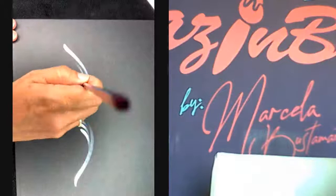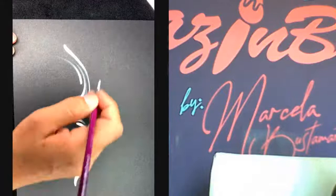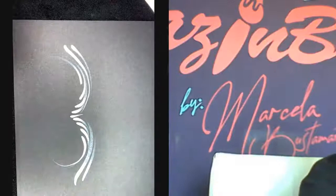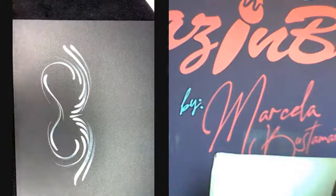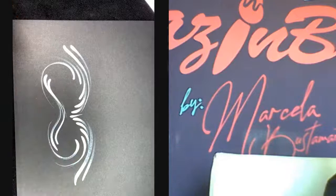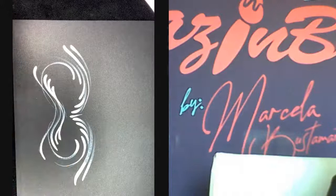So when you create some of this line work, sometimes you need to get a focal point, and other times you just need to go with the flow. Play with the lines, make them have some good movement. Make some swirls over there.